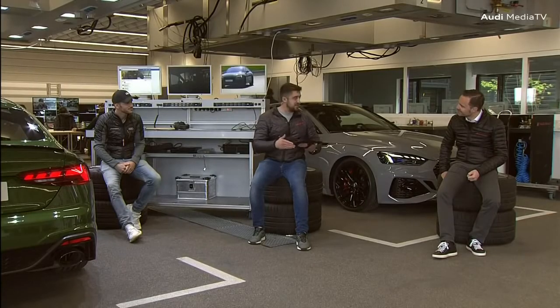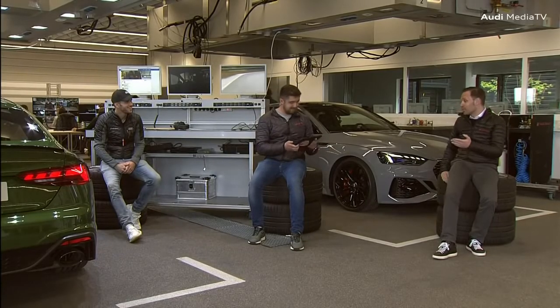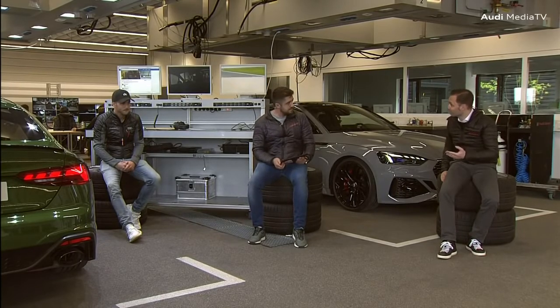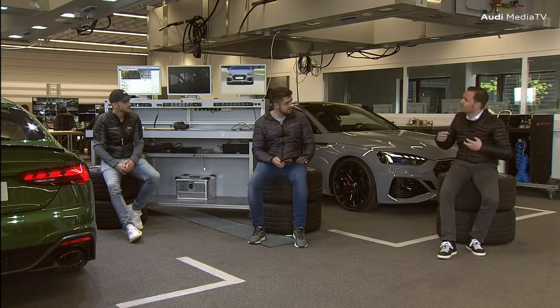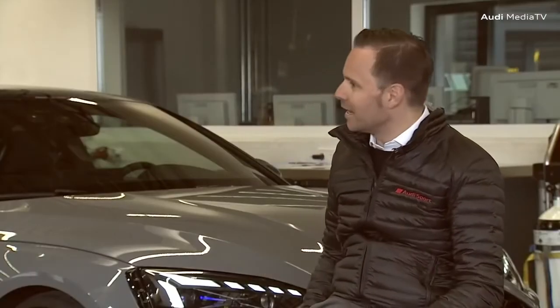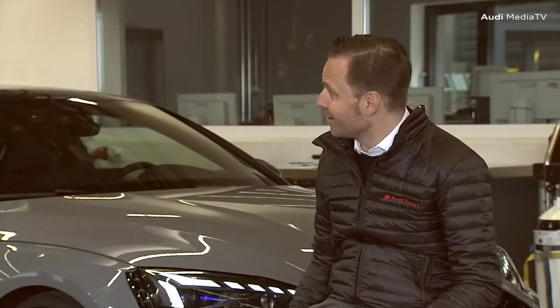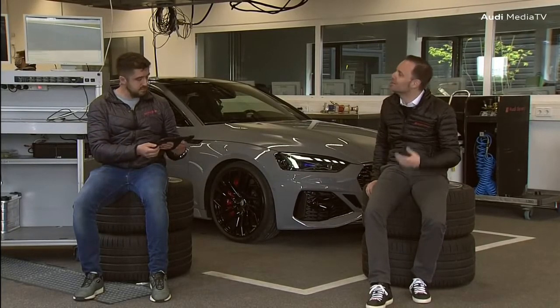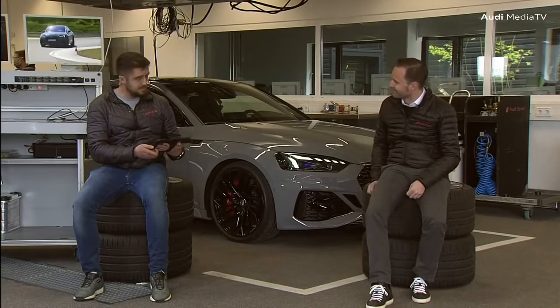Absolutely. Rolf, can you explain to us where this sound is coming from? Well, of course, we have two options regarding the exhaust systems. You use both the sport system, so of course it's an even more throaty sound. And as Daniel said, the V6 makes a lot of power. With the combination and the sport exhaust system, you can hear it when you want.